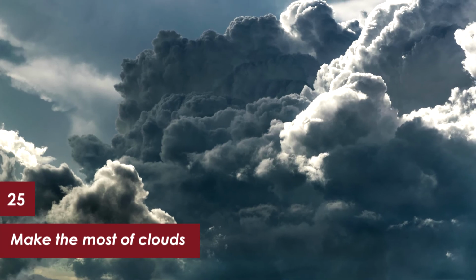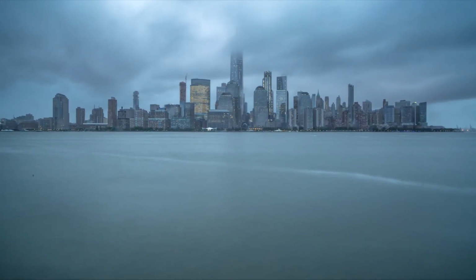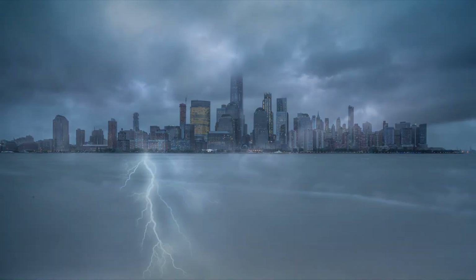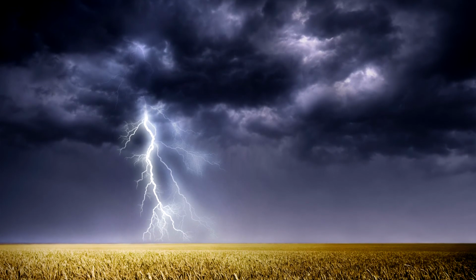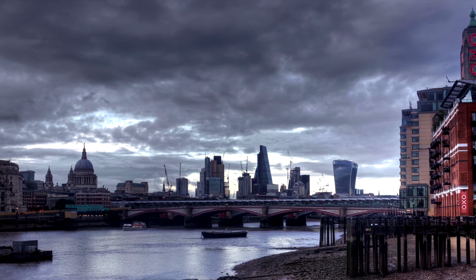Number 25. Make the most of clouds. Cloudy days aren't your enemy. In fact, clouds can isolate a lot of light and create a unique aesthetic that you wouldn't otherwise achieve. If it looks too dark on screen, don't sweat it. Underexposure will keep a lot of the detail intact for post-production.